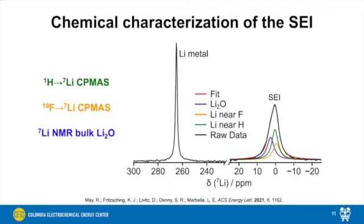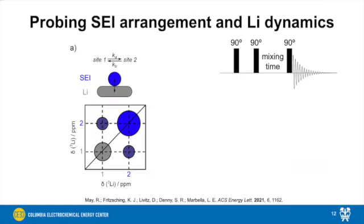So now that we have a basic understanding of what's underneath this SEI peak, we want to get some dynamical information on how lithium ions are moving through this interfacial layer. In order to do that, we perform an experiment called exchange spectroscopy NMR, or an EXSY experiment. This experiment is performed under equilibrium conditions. Just to be clear, there's no applied potential here. This is just solid state diffusion under equilibrium conditions.